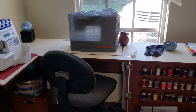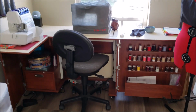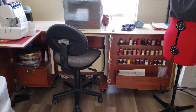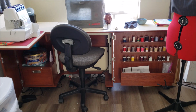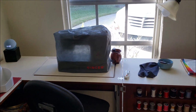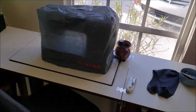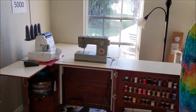Here we are at my sewing station. The table was a gift from my husband when I first started sewing. I love the table. It closes up if you needed to use the space or if you needed more room in the space. It closes up really, really nicely. I only have it open halfway. There is a leaf on the back of the table here that extends and brings this table out even further. Here's the table fully extended.